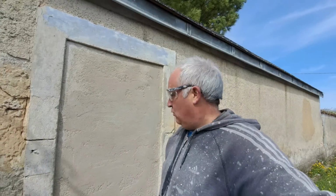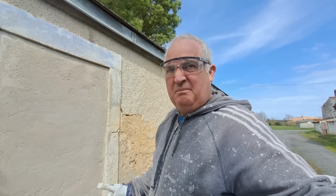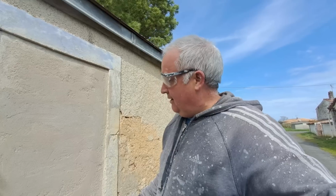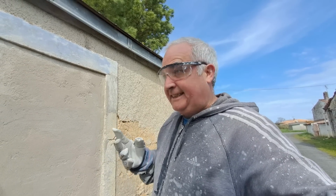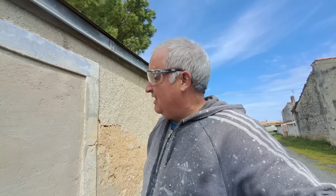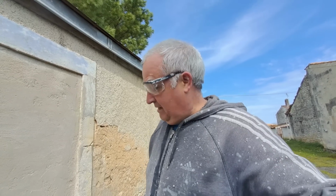Well, that is a more substantial coat on that doorway. Still not the finish that I'm hoping to get in the end. Might have to make up a different mix of smoother sand and lime to just give it a final finish. But it's looking better than it was. And I've used up the rest of that mix. So start getting tidied up for the day.